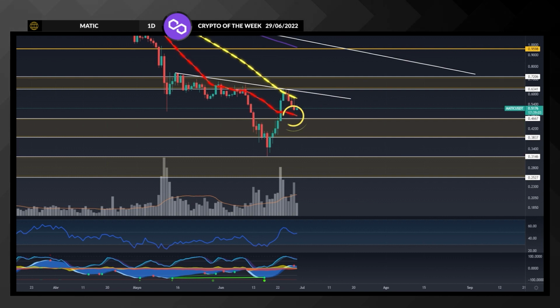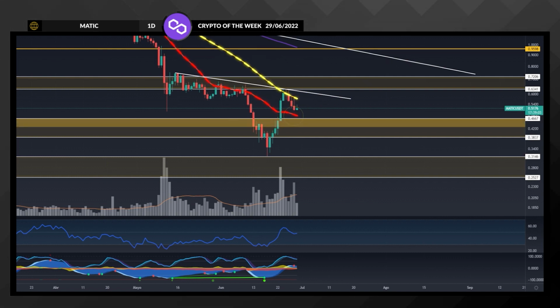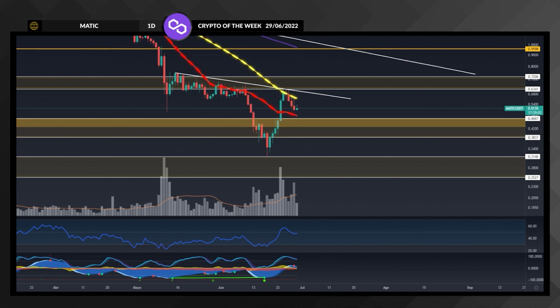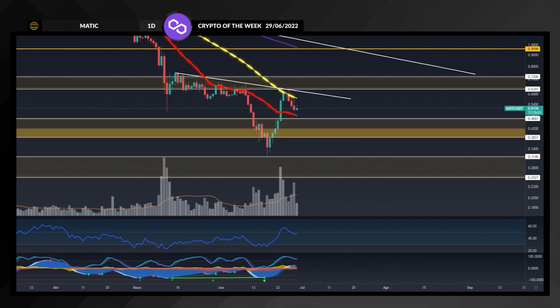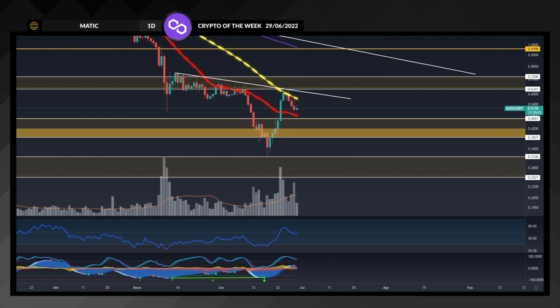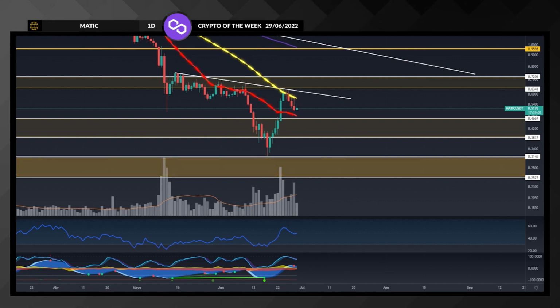Now, the price seems to be moving towards the 20-period moving average and the $0.46 support zone. We'll have to wait and see whether it manages to maintain that zone or whether it reaches the $0.38 zone. If we see candlesticks closing below that zone and we see volume growth, it could even go on to test the support zone between $0.25 and $0.31.